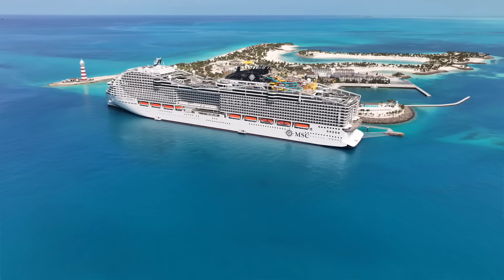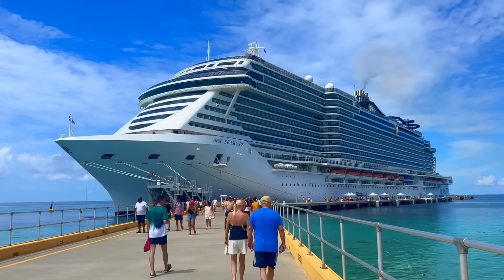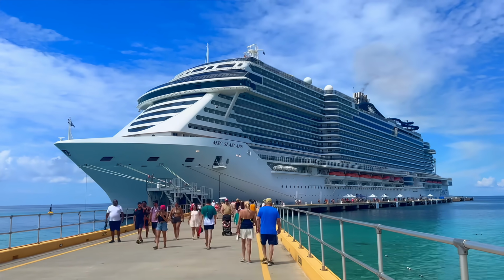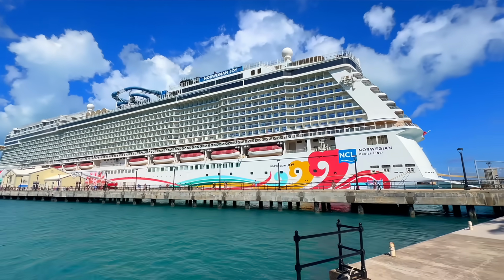Now, MSC also has a status match program, and at their top status, one of the perks is that you can get a 5% discount on a future cruise, and that discount alone can add up quickly. Now, Royal Caribbean, Celebrity, and Silversea also honor status across their brands, and the same goes for Norwegian, Oceania, and Regent. So before you book, check your hotel, your airline, or your cruise status, as it can unlock free perks and real savings on your next cruise.